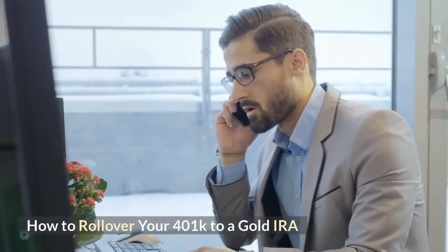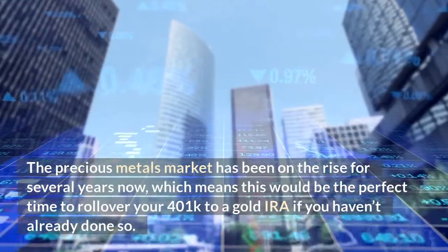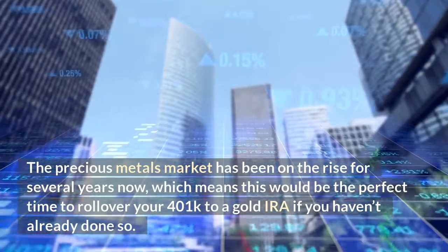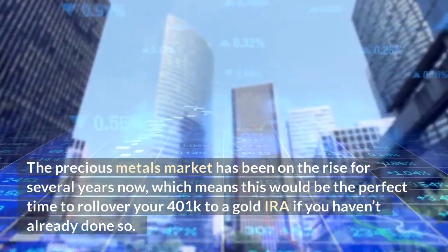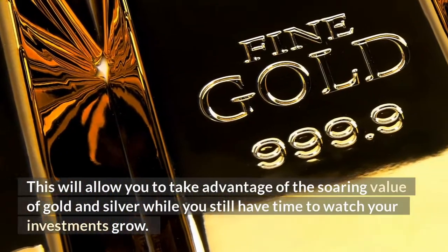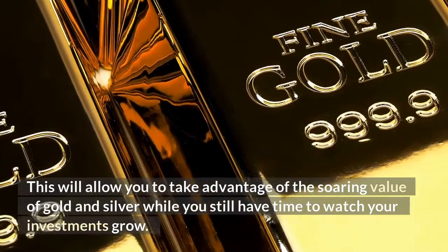How to roll over your 401k to a gold IRA. The precious metals market has been on the rise for several years now, which means this would be the perfect time to roll over your 401k to a gold IRA if you haven't already done so. This will allow you to take advantage of the soaring value of gold and silver while you still have time to watch your investments grow.